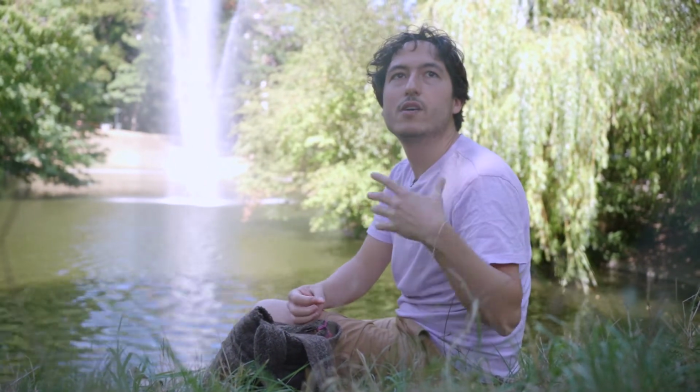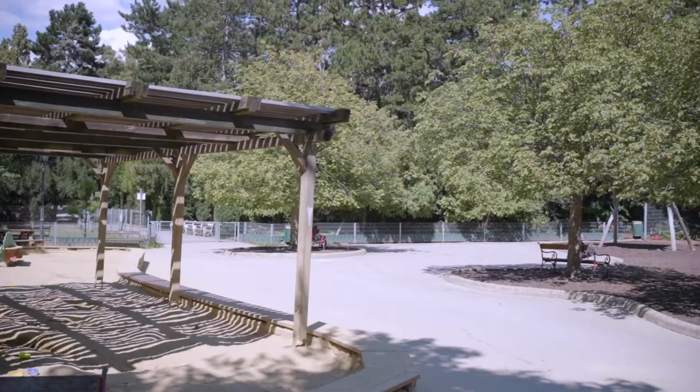Some years ago I found a way to combine pottery with my interests in nature, and to somehow help nature, or just make people aware about nature, because this is, I think, one of my interests, just to make people aware.